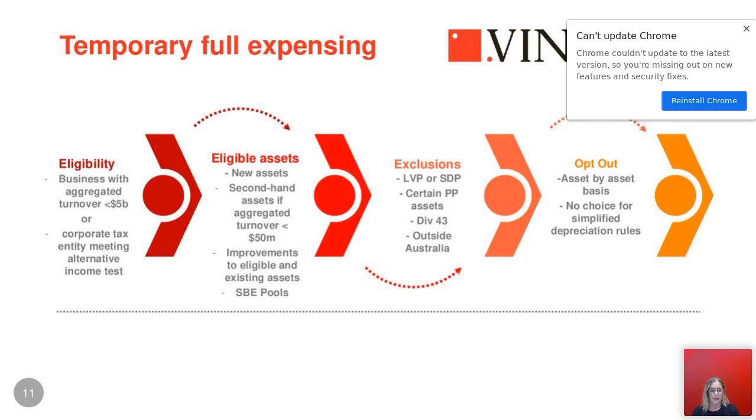So not all entities can claim the second-hand ones. Eligible assets, or eligible new asset costs, also include improvements that you've incurred prior to 30 June 2022. So these can be improvements to either eligible assets or existing assets that you had that would have been eligible had they been purchased within the correct period. Eligible assets then also include assets of small business entities that are using the simplified depreciation rules and the balance of any small business pools.